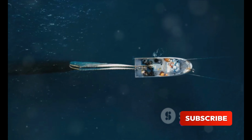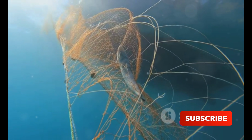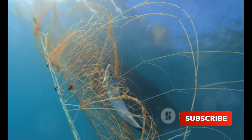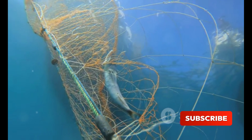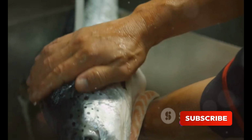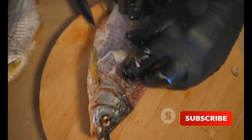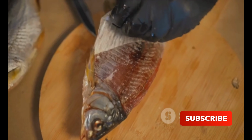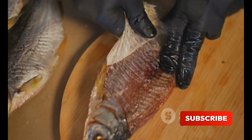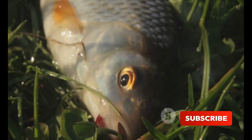A fish, for example, might ingest mercury by eating smaller organisms or absorbing it from the water. Over time, the amount of mercury in the fish's body increases because it's absorbed at a rate faster than it can be excreted. Then comes biomagnification. This is the process where the concentration of mercury increases as you move up the food chain. Here's how it works. A small fish with a little mercury gets eaten by a bigger fish. This bigger fish has not only its own mercury, but also the mercury from the small fish it just ate. Now imagine this process repeating multiple times. By the time we reach the top of the food chain, the levels of mercury can be quite high.